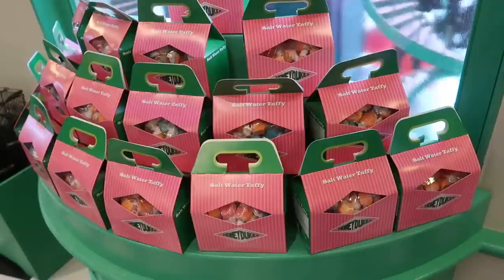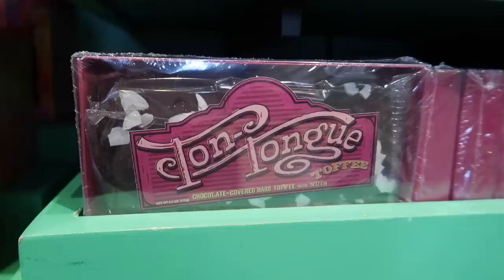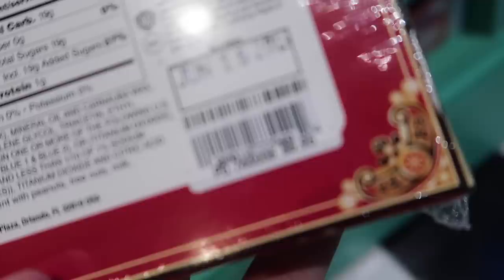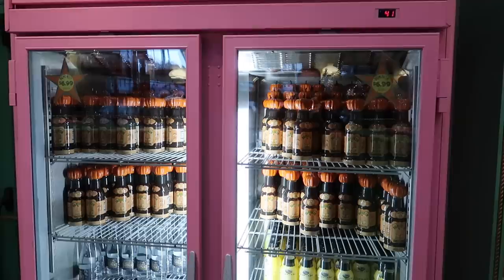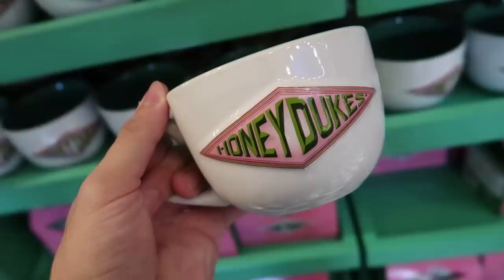This is a Honeydukes candy jar, so you can put whatever candy you want in it and have it on your kitchen counter. The candy jar is $9.95. Fudge Flies. You can also purchase pumpkin juice here, as well as gilly water. $18.95 for a Honeydukes mug.